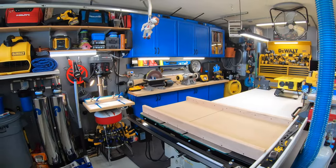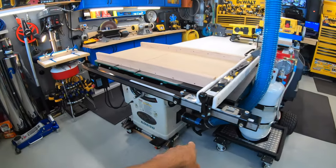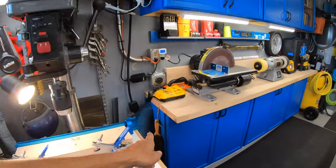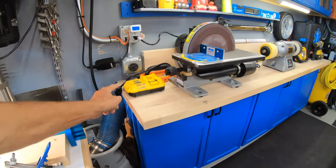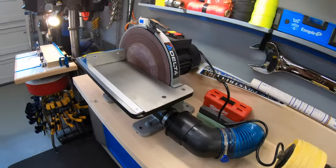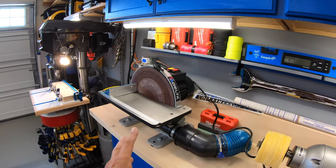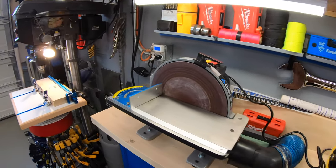And the same thing with my bench mounted disc sander. I can disconnect the hose here and connect it onto that hose, which runs under the cabinet and comes up right there. Now, I don't do that very often because I'm not grinding a whole lot of wood over here. It's usually just for metal that I use this thing for.